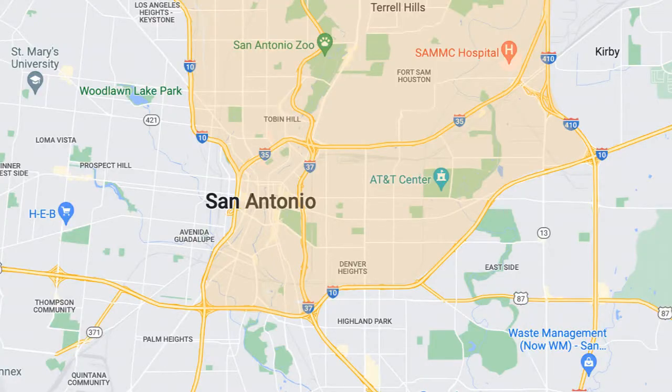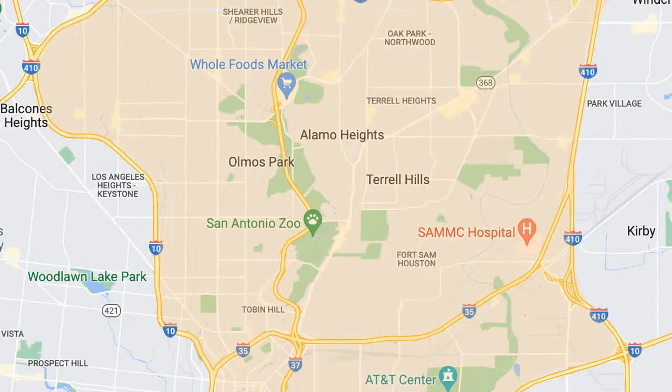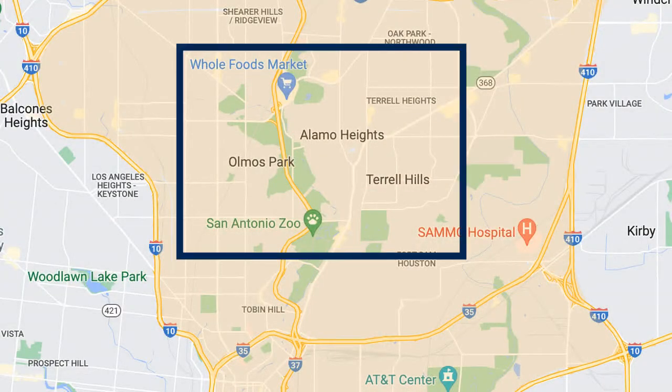Other communities in this area are going to be Government Hill, Dignowity, and Denver Heights, which tend to be on the pricier side and are going to be smaller bungalow type homes, but what really draws people to them is the proximity to downtown. North of downtown, you will find some of the most affluent and sought after neighborhoods in all of San Antonio. There's areas like Alamo Heights, Olmos Park, Terrell Hills, and Monte Vista.